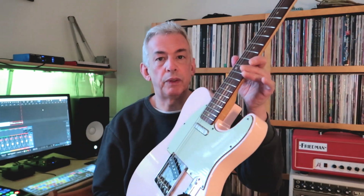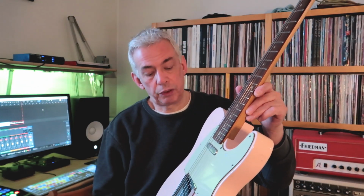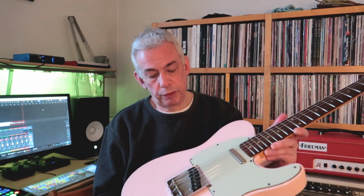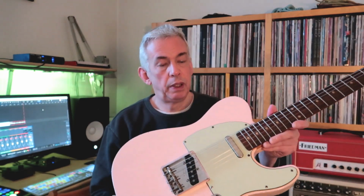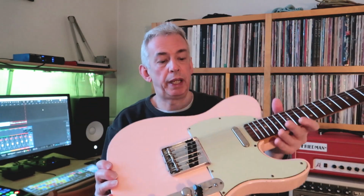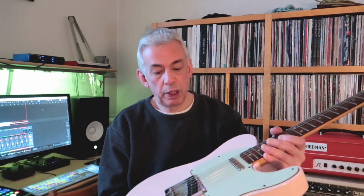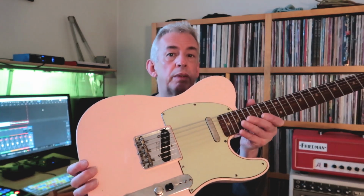It's got all the body routing of the early tellies, and the wee shelf next to the neck. Fantastic sounding thing. Brass saddles, and just a really great Telecaster in rather an awesome colour. This shell pink, heavily aged. It's got nice checking on it, a couple of dings. It's not overly relic, it's just perfect.